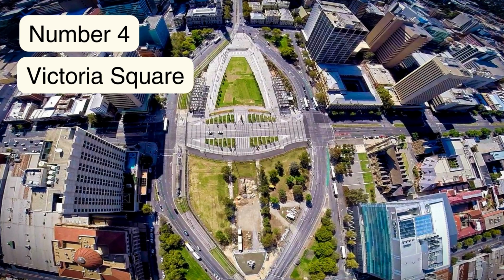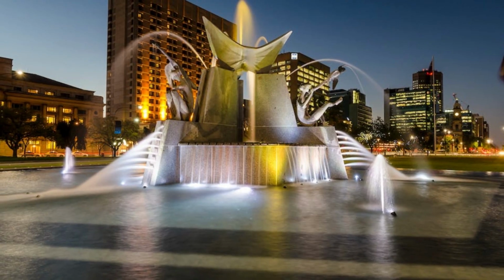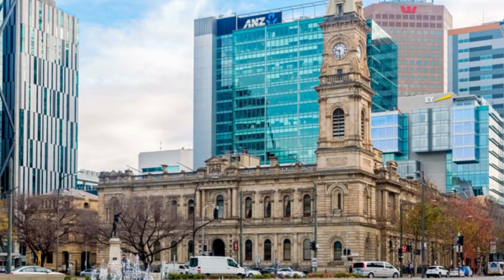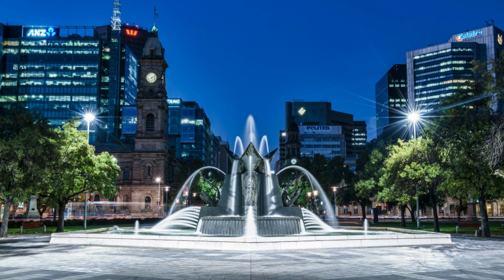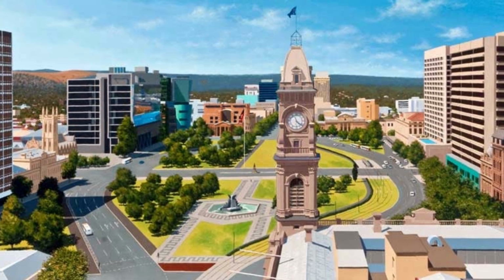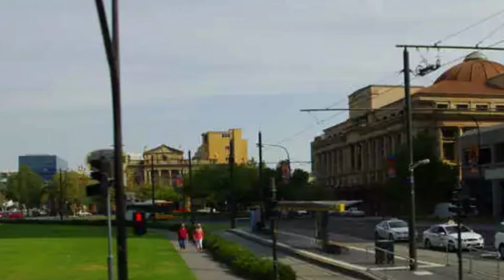Number 4. Victoria Square. In the heart of the city, at the intersection with Grote Street and Wakefield Street, King William Street opens out into the revamped Victoria Square, also known by its Aboriginal name, Tarndenyanga. This event venue, with beautifully laid-out gardens, is a popular meeting place, and it's a great spot to hang out and watch the world go by. Children squeal with delight as they run in and out of the fountains.